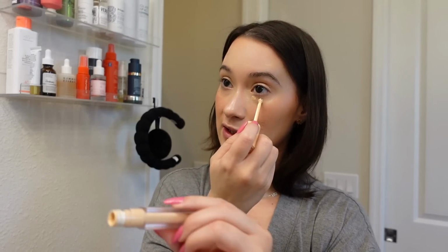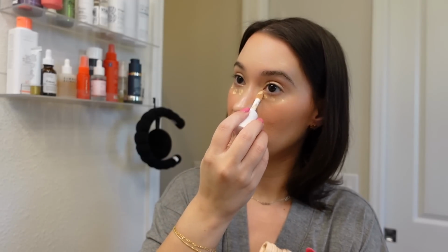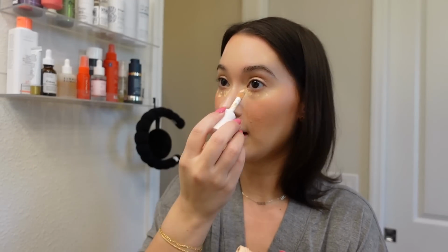I'm also using the Rare Beauty Eye Brightener, and this is in the shade Light Medium. And I just add like 3 little dots right here, and then go in with the e.l.f. Hydrating Camo Concealer in the shade Fair Beige. And this one, a little goes a long way, so I just add like a little bit right here. Oops, I put some in my eye. Then with the sponge, just blend it out.